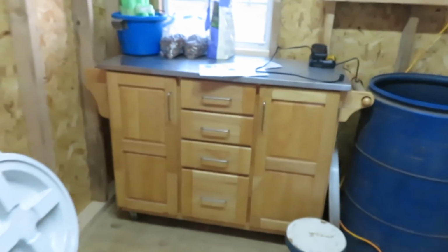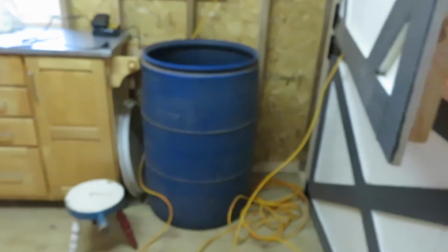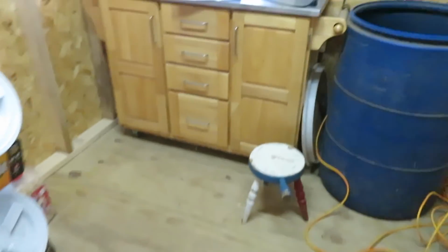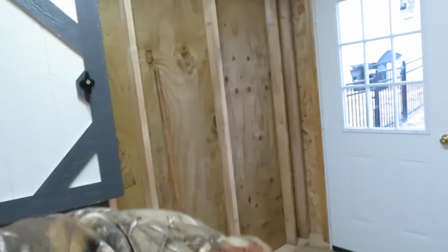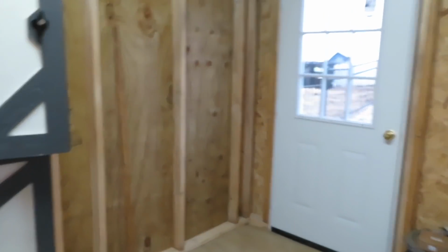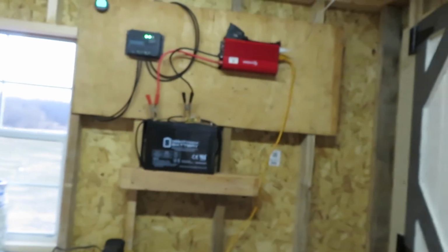So all my supplies are back in my milk stand. I think I'm going to do some shelves for my mason jars so that my mason jars are in here when they're clean. And you guys can see how much space there is. We could even do some shelves right there to hold things. And then of course the solar, like we've already showed you and explained, is all right here.